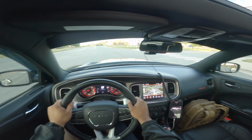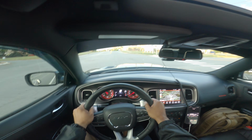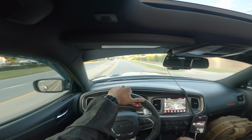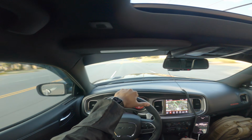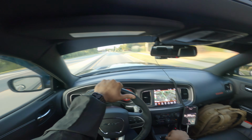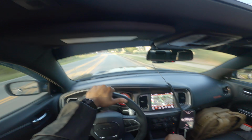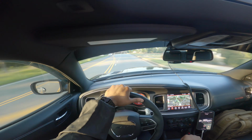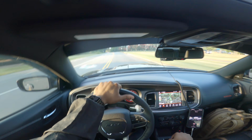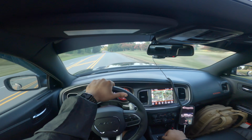Let's see what this whole traction thing from a dig is about. You can kiss that goodbye. Listen to that whine. Traction is not important in this car. I stood on it for all of maybe 2 or 3 seconds, and all I did was literally go sideways, left to right. But at least the tires are warmed up now. So there's a plus side to it.